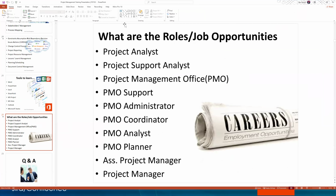Yeah, so this is to answer the question. I thought I had it slid into the one I presented for Pustika, but it's not there. All right, these are the roles and job opportunities you can apply for. After this training, you'll be able to apply for project analyst, project support analyst, project management office, PMO support, PMO administrator.